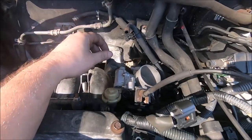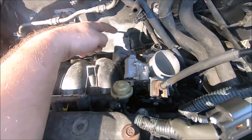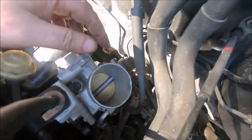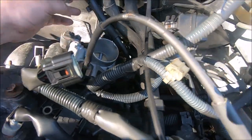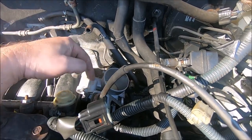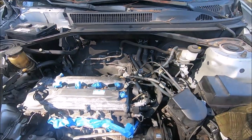All right, I know this is all a little hard to see back here when I'm working on it. There's two electrical connections for throttle and IAC, and then there's coolant lines here that run a circuit through, I guess, to pre-warm your throttle body. And there's this line here that comes up to your, I think, your airbox, if I remember correctly, and then three bolts that hold it on, and your throttle, and that's pretty much it.